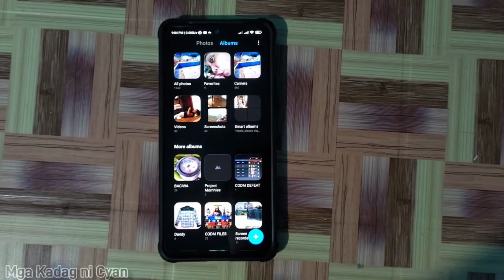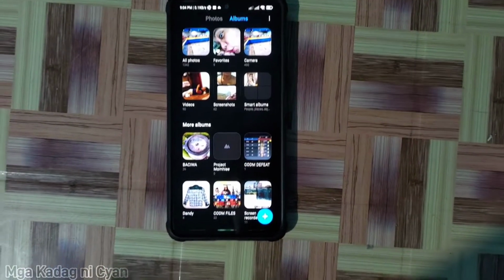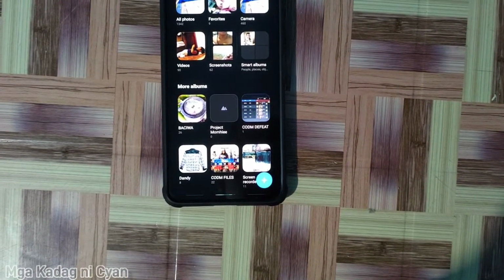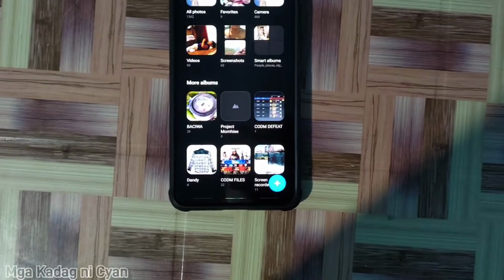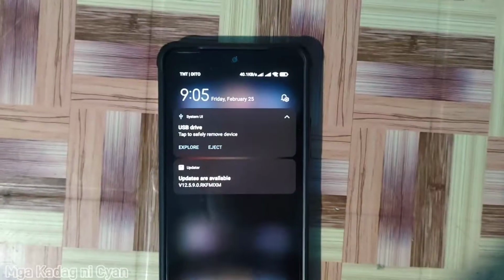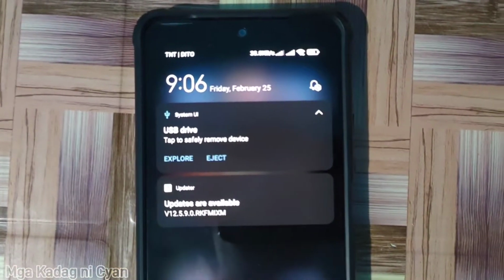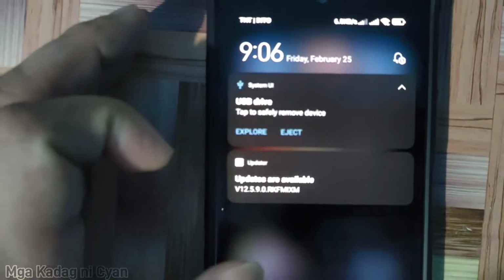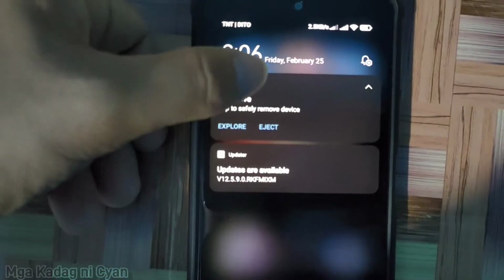So this time guys, I'm going to insert it sa aking Redmi Note 10 Pro. I'll show you how fast it is by transferring files na video. Wait lang. Sorry sa pautal-utal na pagsasalita kasi hindi ako ganon kabihasa sa Tagalog, sa wikang Filipino pala. Yan. So bear with me. So this time I have already inserted it sa phone, and let's go and explore it.